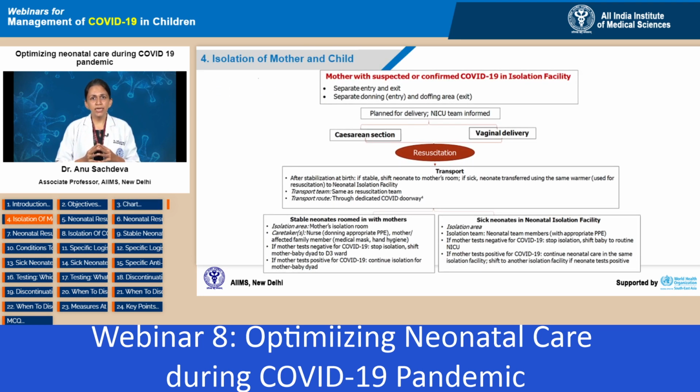Mothers who are suspected or confirmed COVID-19 should be nursed in an isolation facility which has a separate entry and a separate exit point. The donning area is at the entry and the doffing area is at the exit. The principles of resuscitation remain the same irrespective of the mode of delivery.